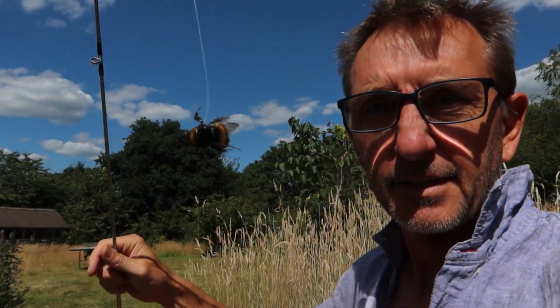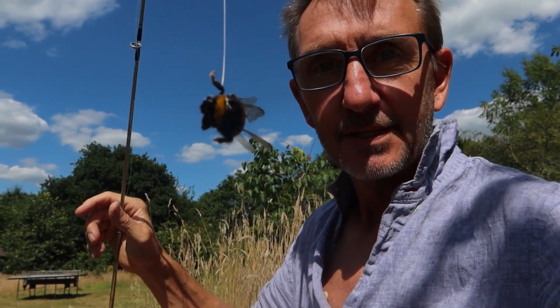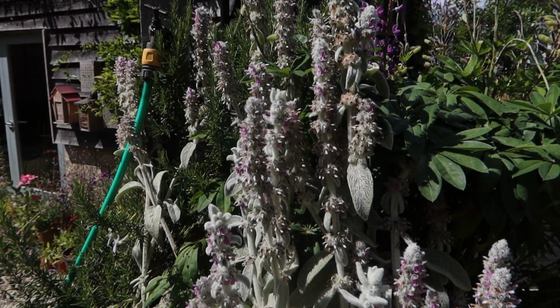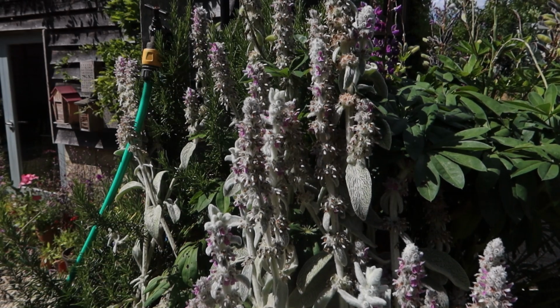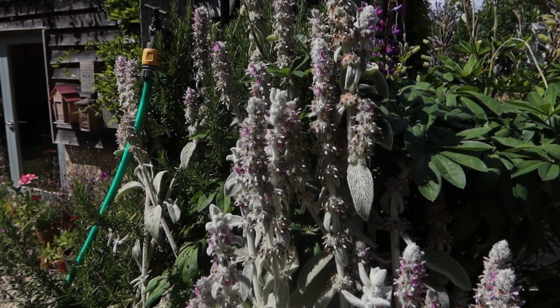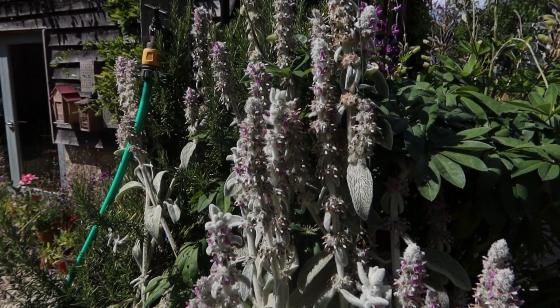Let's see what happens. So, I've got a fishing rod in my hand, and dangling in front of you is a poor bee, a dead bee. It's been dead for a long time. It's a queen white-tailed bumblebee I found on the windowsill in the shed. Died months ago. I've tied it to a bit of fishing line, and I'm going to dangle it in the territory of the wool carder male and see what happens. Okay, so we're set up. I've got my camera on a tripod so that I can lower my bee on a string into the way. See how long it takes the carder to react. The wool carder, that is.